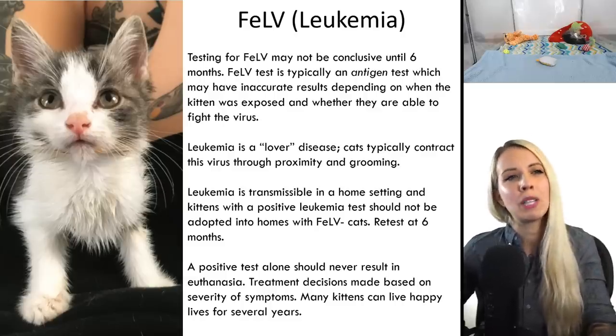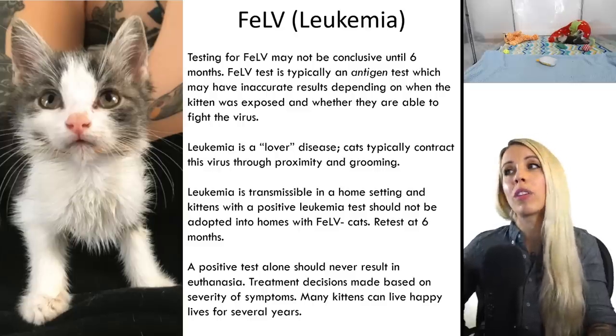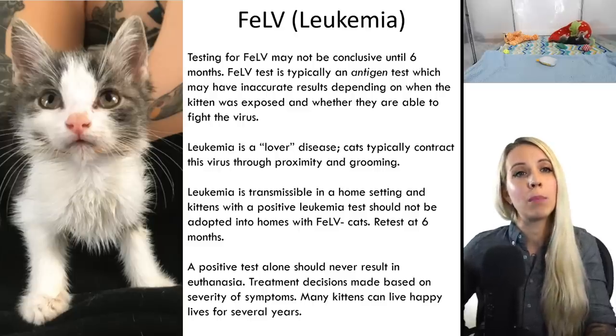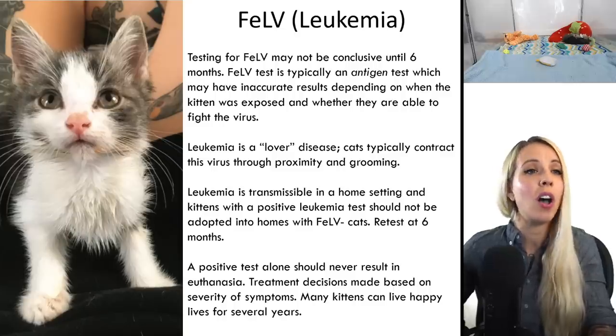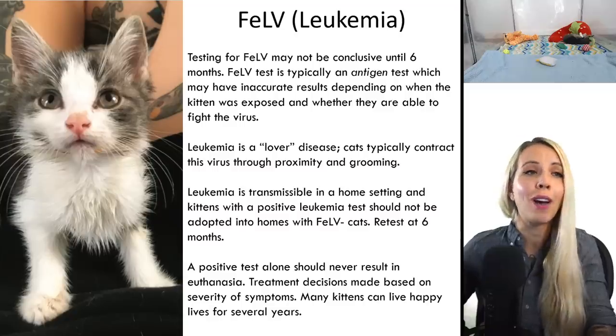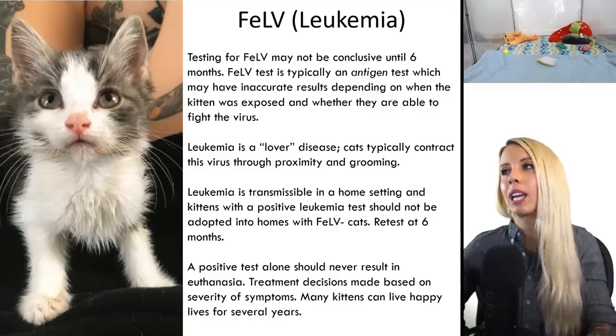However, you want to adopt them into homes where they're the solo cat or they're in a home with other leukemia positive cats. That is because leukemia in cats is a lover disease. They actually transmit this through things like prolonged proximity and grooming of one another. So let's try to protect other cats from getting that.